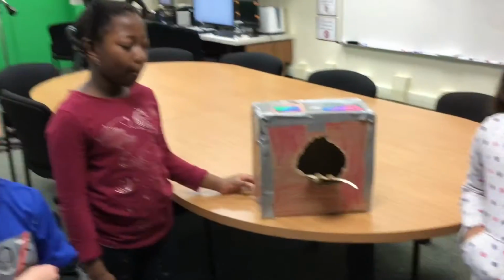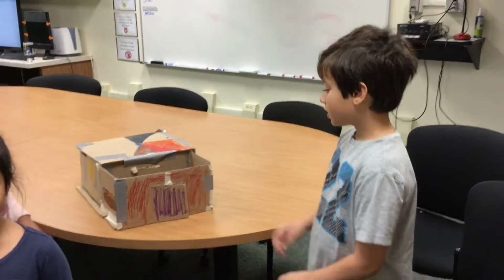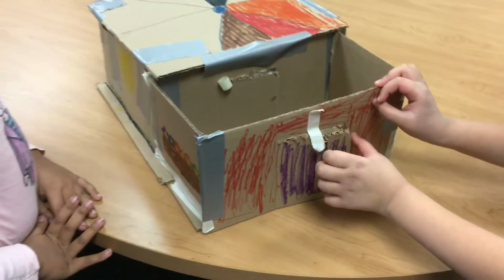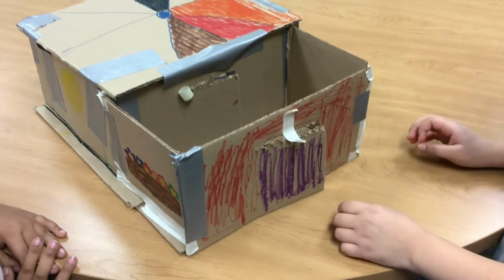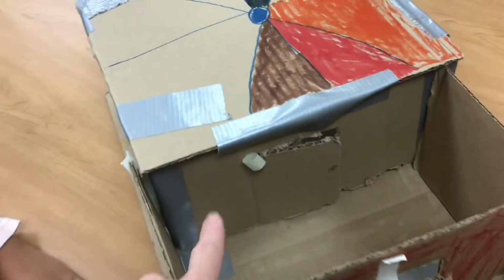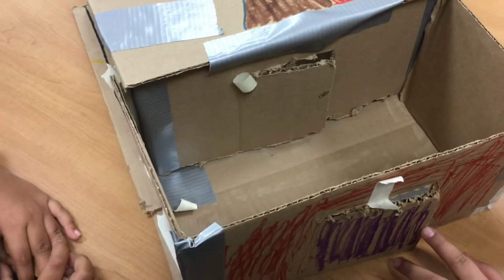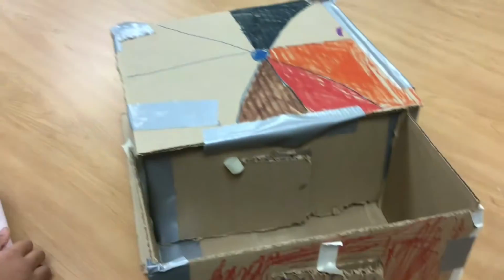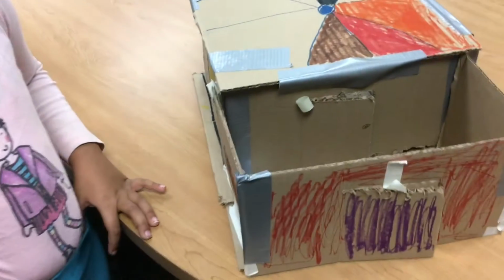Yeah. The problem was the brother kept coming in the girls' room. How it works is the tape goes on the door, then when you open the door it swings and it goes and shuts. What's this room? This is where you enter the room. Okay, and then what's this part? The roof.